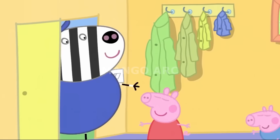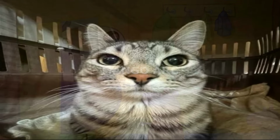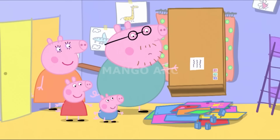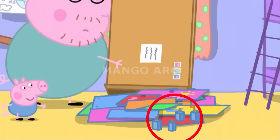And wait, Mr. Zebra just opened the door to someone else's apartment without keys? And if no one was home, he would just stand there and leave? That doesn't feel right to me. That's strange. It's really strange. The legs moved and one of them went under the board in 2 seconds.